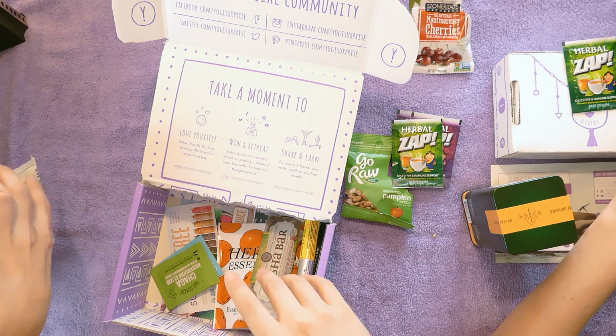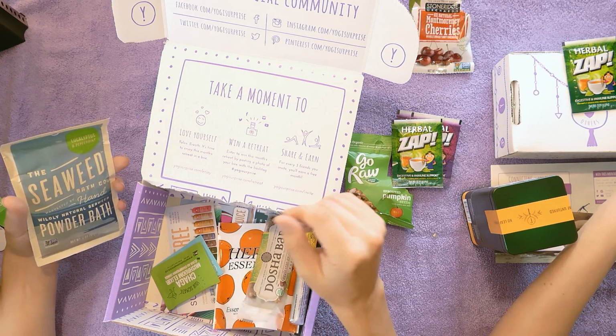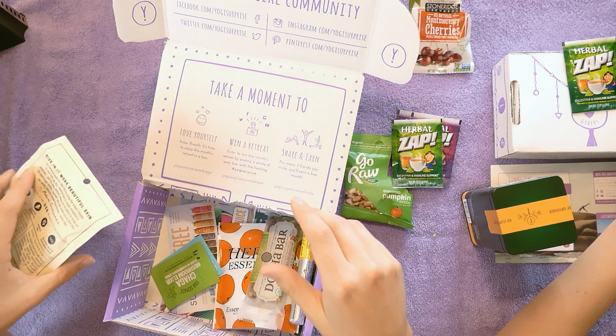Yeah, bamboo is much more sustainable than cotton. Bamboo's like a weed. It just grows like crazy. Yeah, kills all the other plants around it.